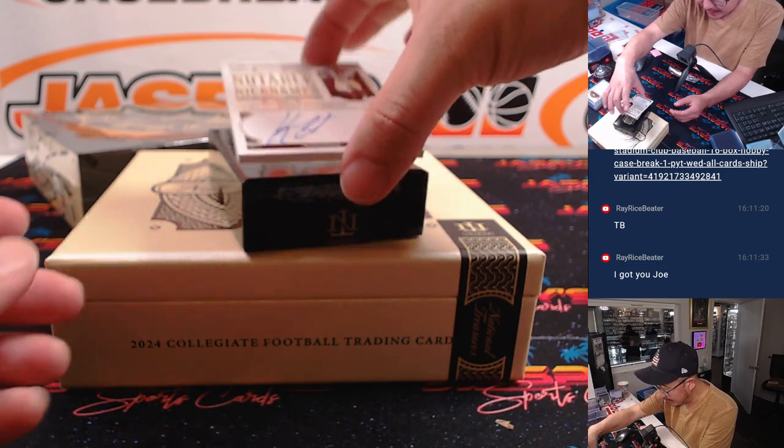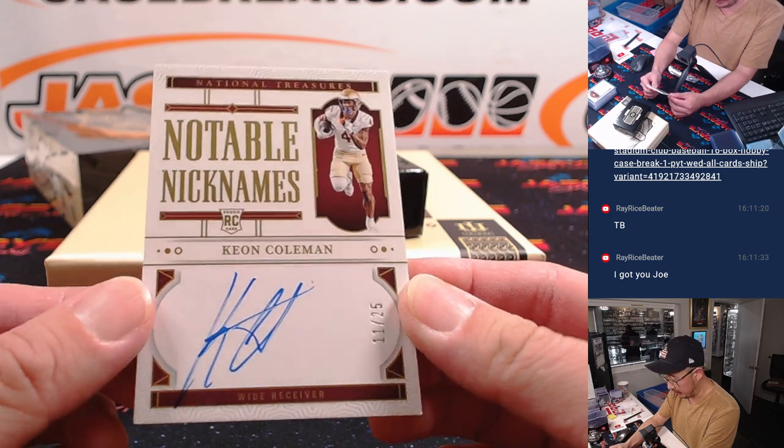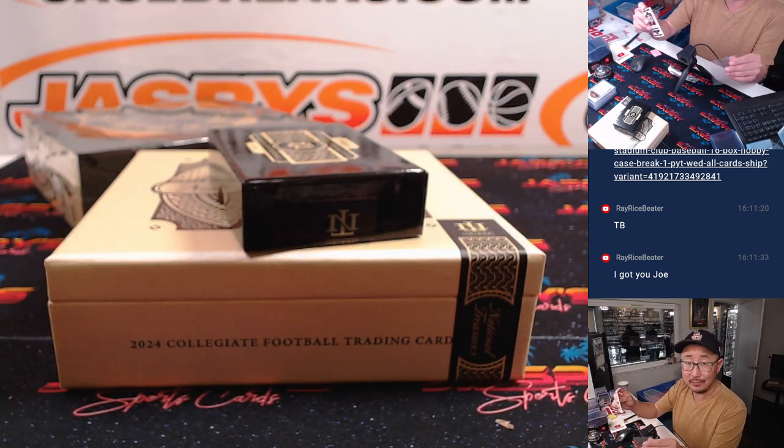And the last one here is rookie auto Keon Coleman, 11 out of 25. That's for the Bills. Nice one for the Bills, EA. Buffalo!